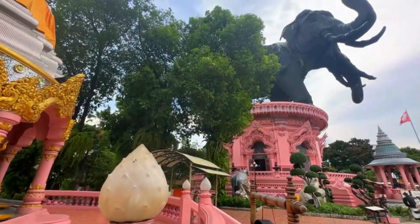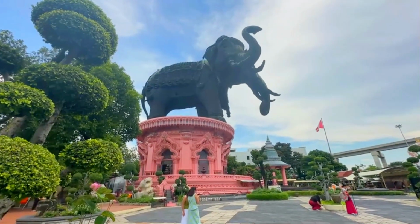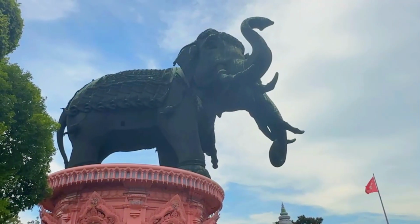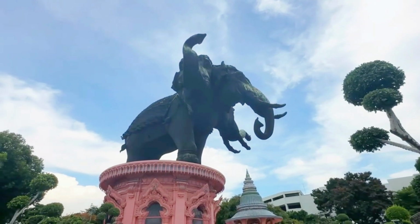If you're willing to step out of your comfort zone just a little bit and travel a little farther afield, the Erawan Museum is a nice place to visit. I wouldn't spend hours and hours in here, but it's great to come and walk through the grounds, visit the museum and have a snack, and if you're traveling with kids, they're going to love it.